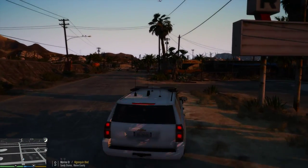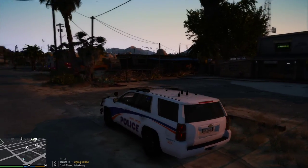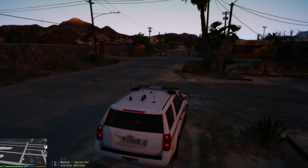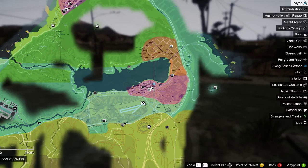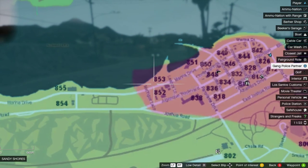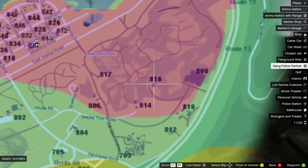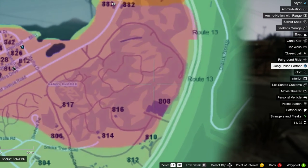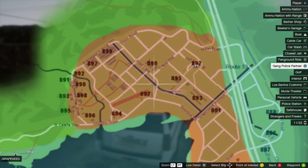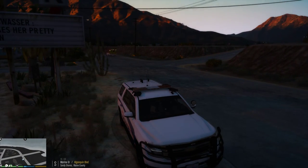Now guys, we're going to stop right here. I want to show you Sandy Shores' jurisdiction, just in case you're wondering what it is. Let this ambulance get by us here. Okay, Sandy Shores' jurisdiction is all this in the pink area, from like 852 all up here to 806, 814, 816. Even the mini mart right there is technically in Sandy Shores' jurisdiction. Then you go over here, all this here is Grapeseed's jurisdiction. I do get a lot of questions about this, so I want to show it off today.